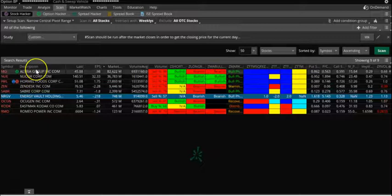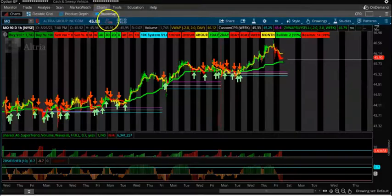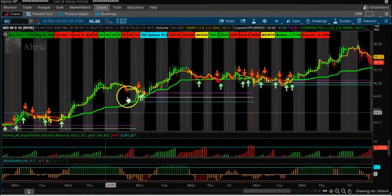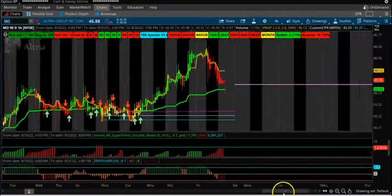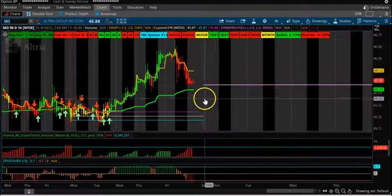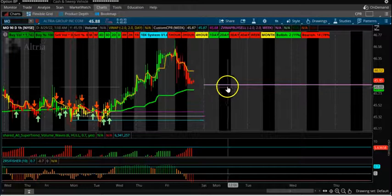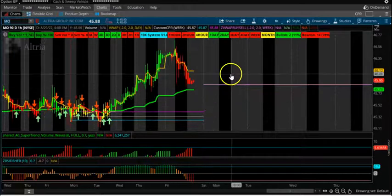I'm basically sorting by market cap because we only want to trade stocks which have good market cap and good volume. The first stock which is coming up is MO, Altria. You can see that on a weekly basis, it's already uptrending. CPR is uptrending, and then you can see the narrow CPR, which is a leading indicator, so it's predicting that the stock is going to be trending next week.